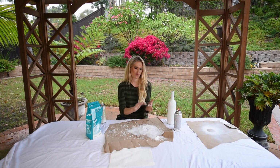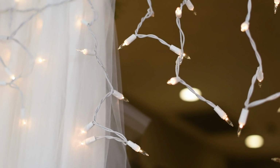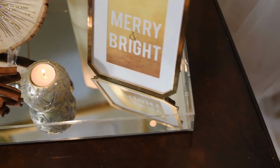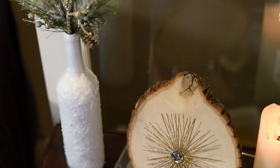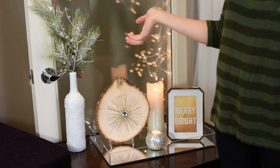And wash my hands. Number 1, the lights. Number 2, switch out your pictures. Number 3, throw in some candles. 4, you have a wood plaque with an ornament. 5, throw on Epsom salt and some spray paint on a wine bottle and put some branches in there.